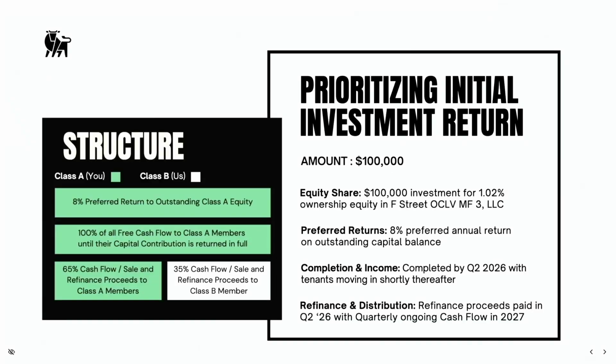Awesome. We'll get into the structure of the investment here. It's very similar to what we've done in the past with our multifamily developments. We have an 8% preferred return. Until then, all cash flows go to the investors.